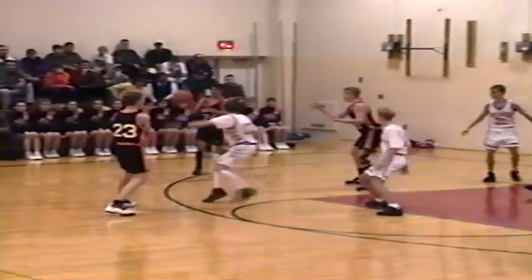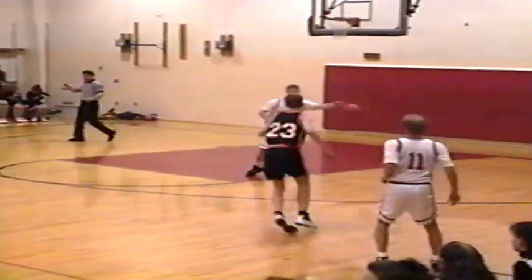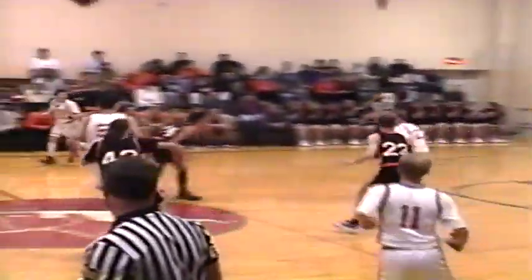Does so back here for Troutman. Here's Robertson for three more. It's good. Brian Robertson with another three-bagger. It's 29-24.